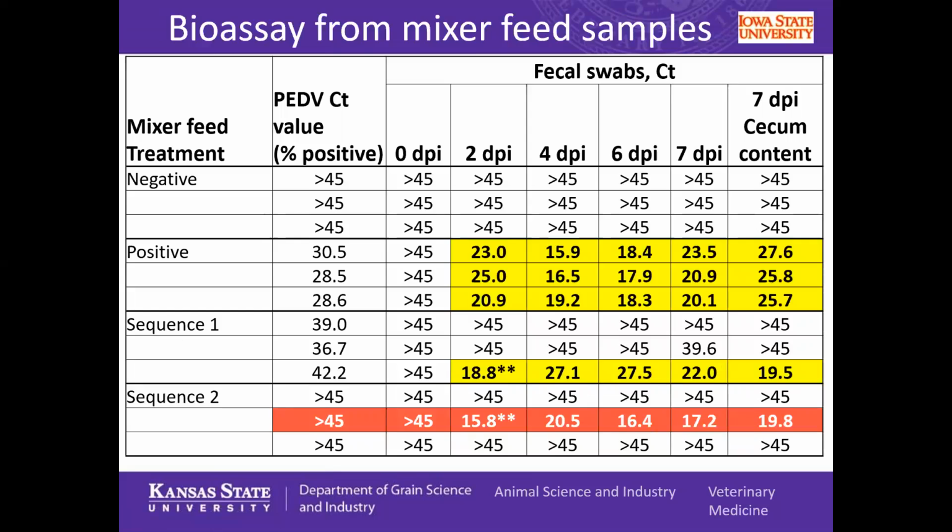Here are the bioassay results from the feed that was taken from the mixer only in this case. The first column contains the feed treatments from the mixer, and this included negative, positive, sequence 1, and sequence 2. Sequence 3, and we will be expanding our bioassay to include mixer samples from sequence 3 and 4 and from the bucket elevator later on. And that's something I will explain in my next presentation.